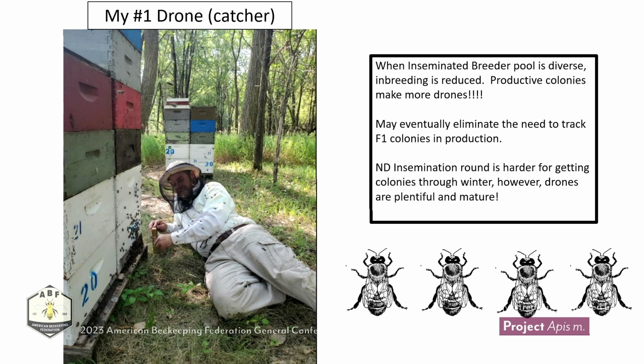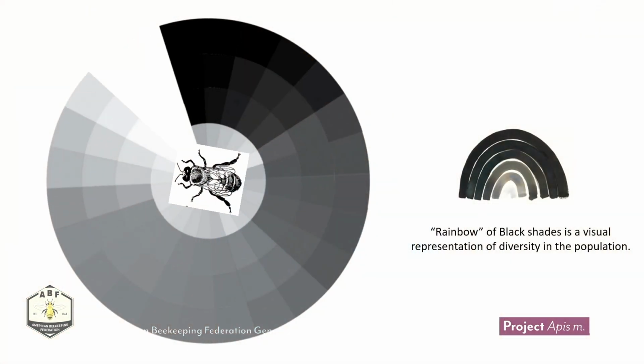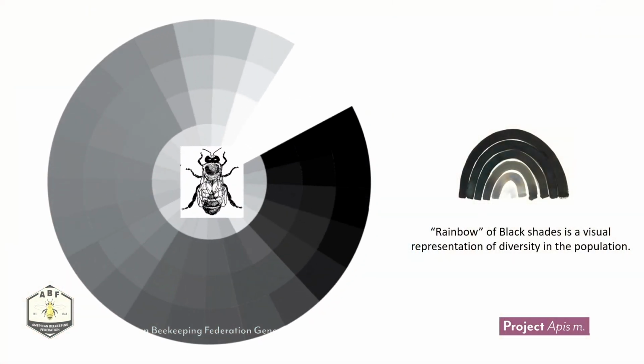I gotta tell you guys, this is like my favorite job, catching drones. I never knew that there were so many different colors and shades of black, actually, in bees. You'll see flat black, shiny black, black with black hairs, black with brown hairs, and it's a black rainbow. And I really like seeing that because I think it is a visual representation of the diversity in the population.